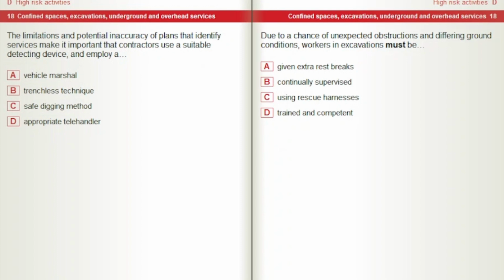The limitations and potential inaccuracy of plans that identify surfaces make it important that contractors use a suitable detecting device and employ a vehicle marshal, trenchless technique, safe digging method, appropriate telehandler.